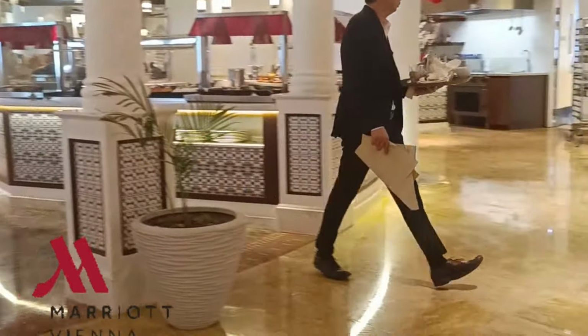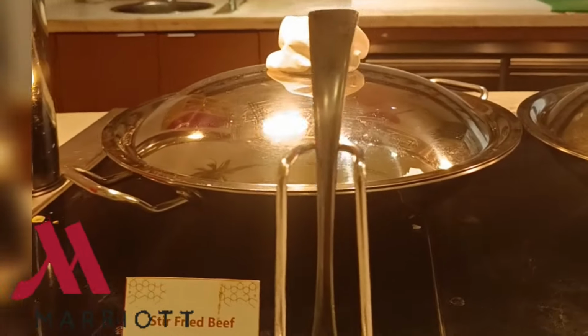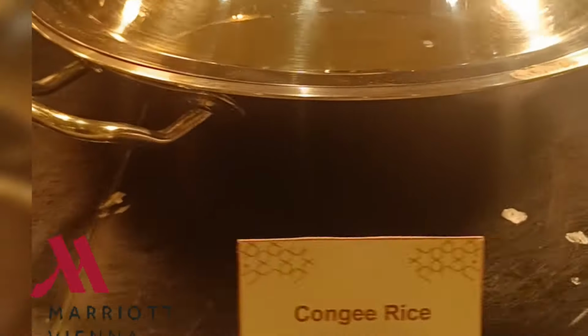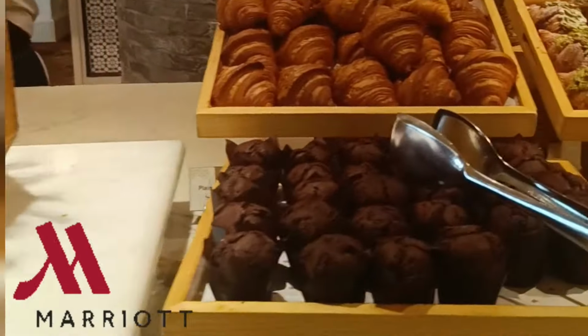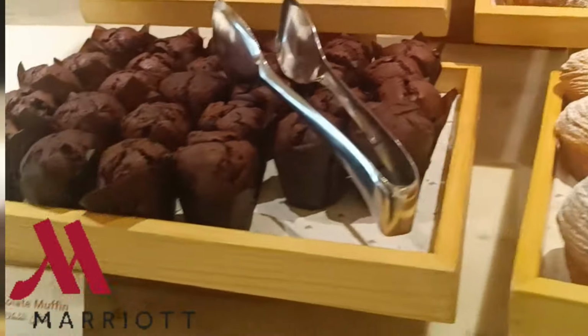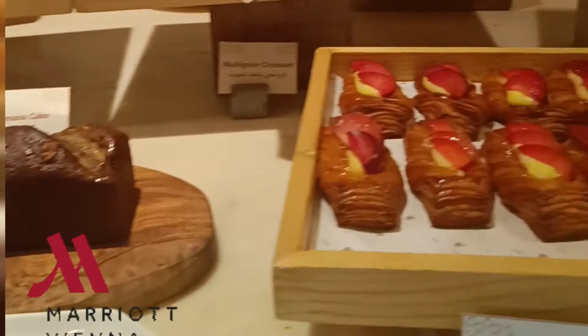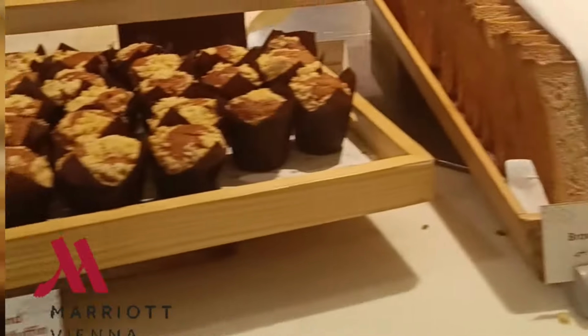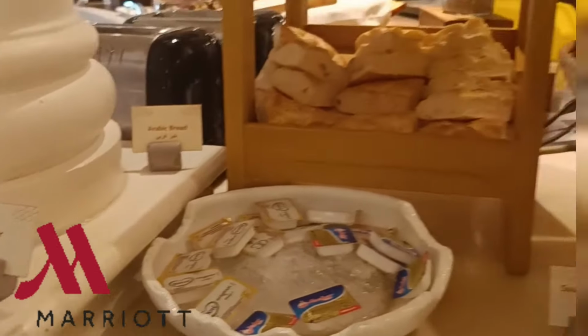Then there was a wide variety of seasonal fruits such as melons, berries, pineapples, mangoes, citrus segments, etc. And there was a yogurt station where plain and flavored yogurts, cottage cheese and an assortment of toppings like nuts and dried fruits were available. They were mostly frozen yogurts in different flavors.